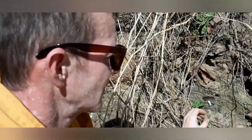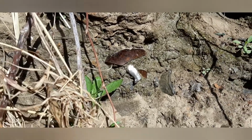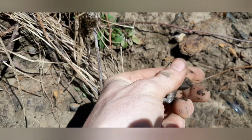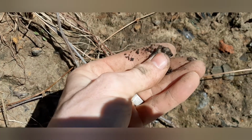So I think I found like a little baby doll leg. Let's check it out right here. Cool. That's cool.